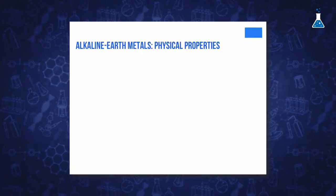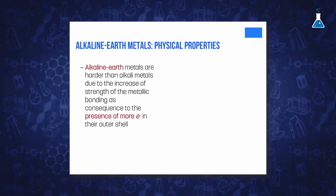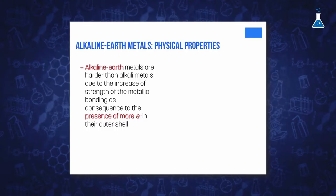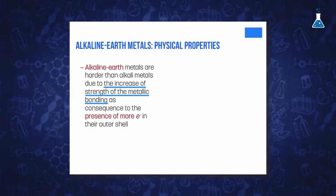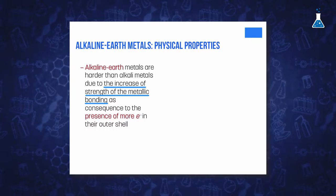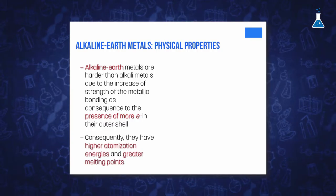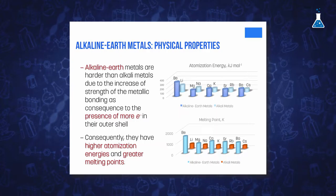The alkaline earth metals are also harder than elements in group 1, but they are softer than most other metals. The increase in hardness is attributed to the increase of the strength of the metallic bonding going from group 1 to group 2, as a consequence of the presence of more electrons in the outer shell in their electronic configuration. This stronger metallic bonding is also reflected in higher atomization energies and greater melting points.